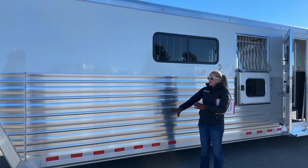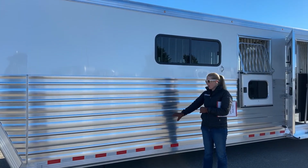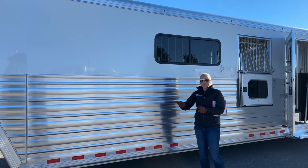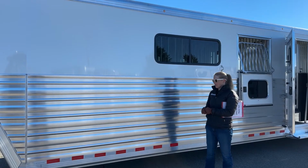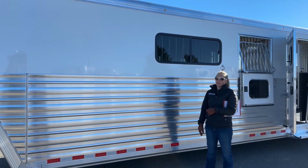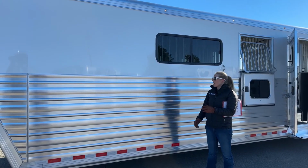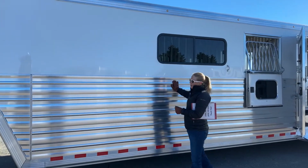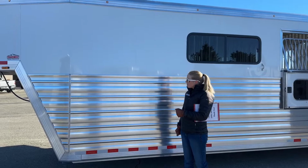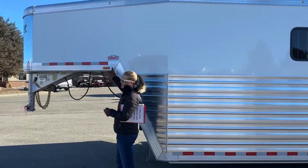So if you walk on one of these Cimarrons with these 4-inch centers underneath, you're going to notice that you're not going to get those dips that you'll see on a lot of other trailers. It's one of the coolest things when you walk in these old Cimarrons and the floor is still nice and level and straight. It's one of the things that you can tell the quality of construction and the thought that went behind these.